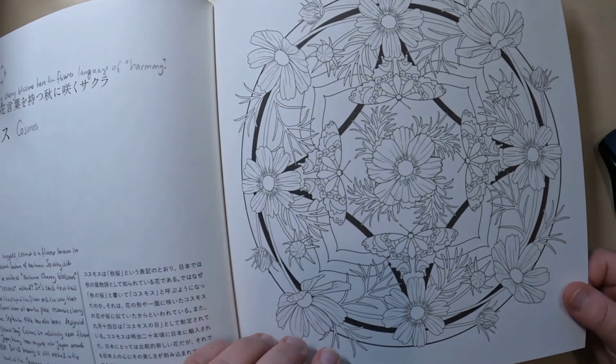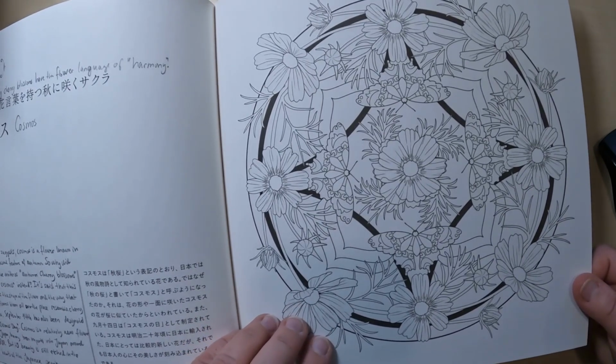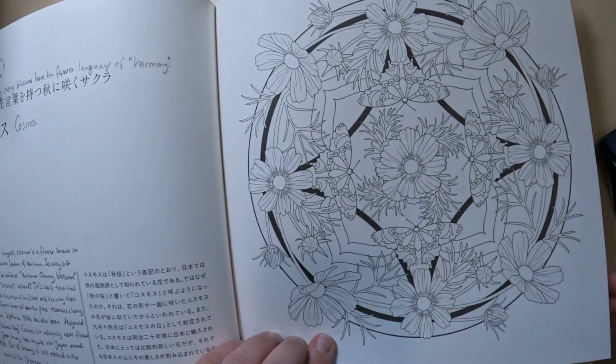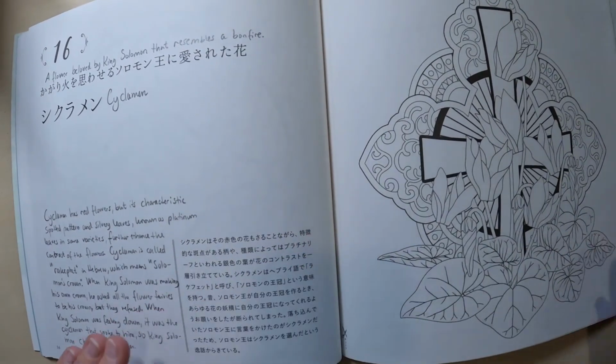And as I said, in Denmark, we have them. They bloom in the summer, but they actually can bloom as late as September and the beginning of October if it's not too cold. So, onwards to number 16.